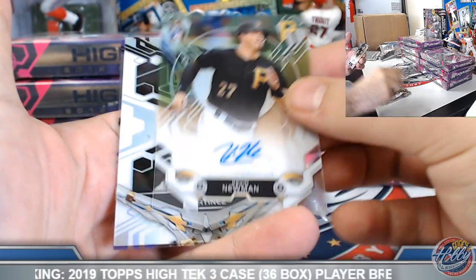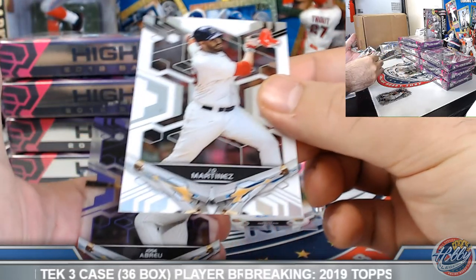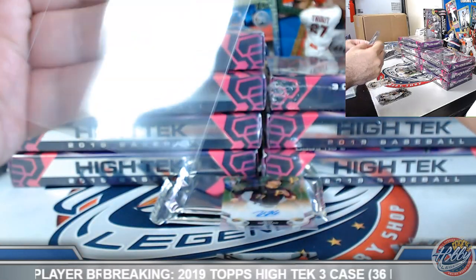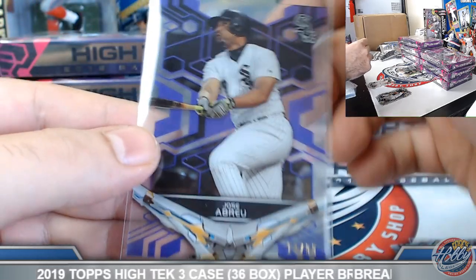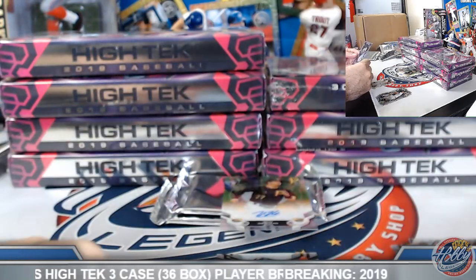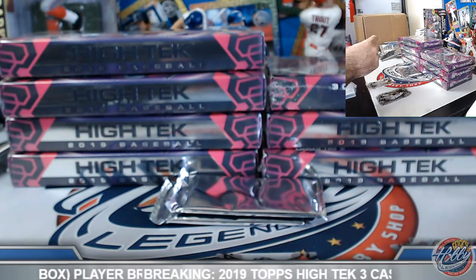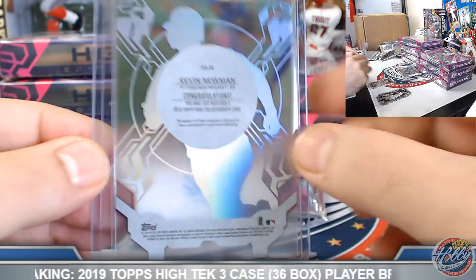Newman, rookie auto action, Kevin Newman on the board. Old JD Martinez, white parallel. Jose Abreu, Hoipel. Is that jersey number 13? No, 13 out of 99 there. Hello, Newman. On the board.